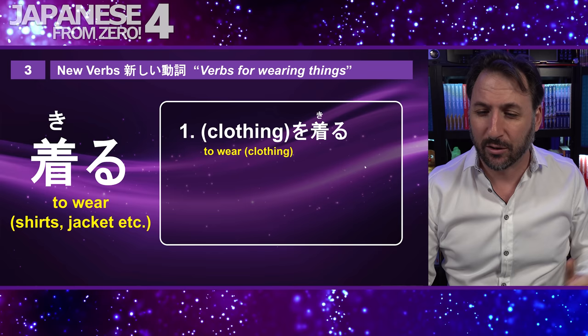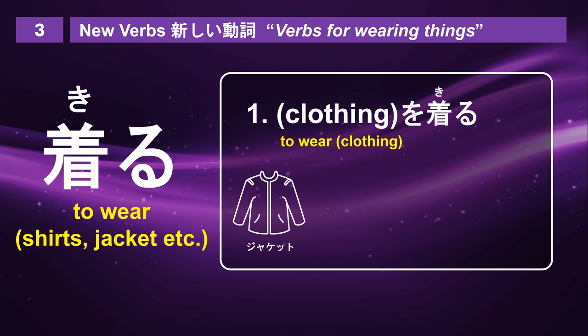So let's look. We have ジャケット. If it's cold outside, you're going to put on a jacket. ジャケットを着ます. Now, 着る is an いる、える verb. That means you drop the る. いる、える verbs are any verbs that rhyme with いる or える at the end, the last two syllables.